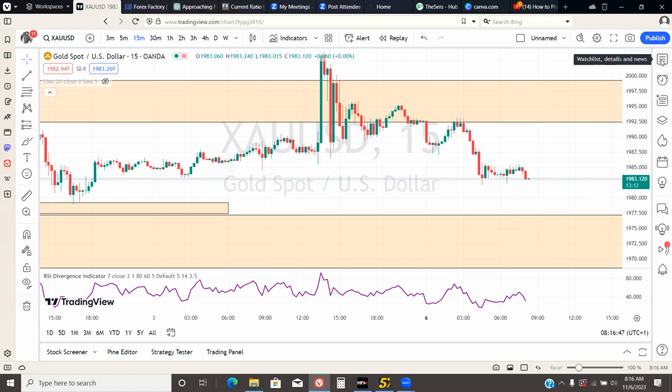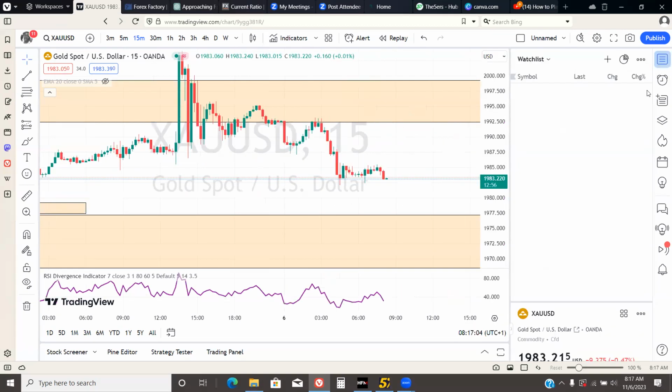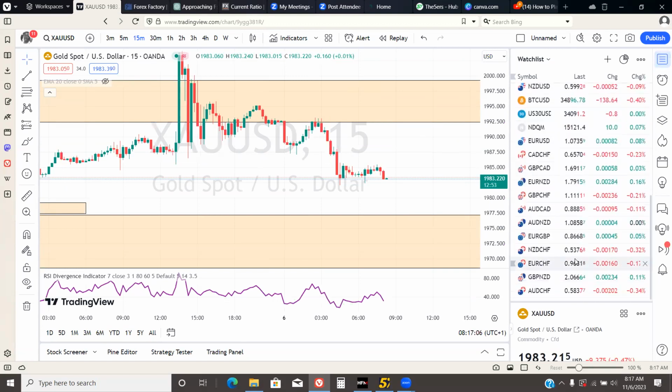And today we'll be doing our weekly analysis using our market maker footprint. We'll be looking at the areas where we are to position ourselves for a buy or a sell.